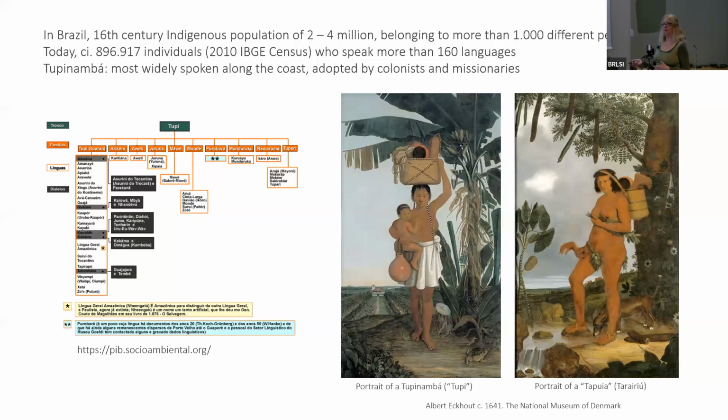Well, you hear me saying, oh, this is an indigenous name. This is a super oversimplification. So in Brazil in the 16th century, there is an estimation of an indigenous population of 2 to 4 million, belonging to more than 1,000 different peoples. Today, there are circa 900,000 individuals who speak more than 160 languages.